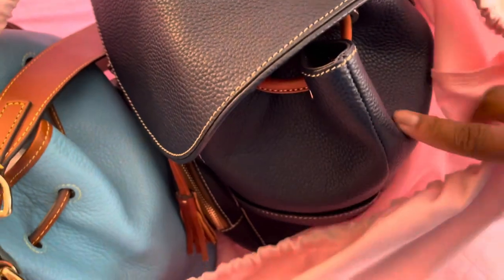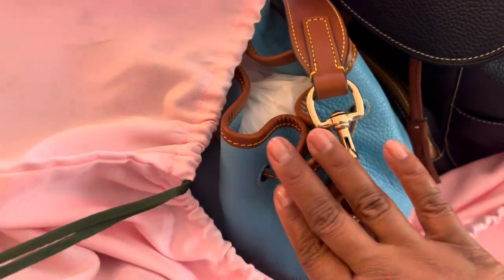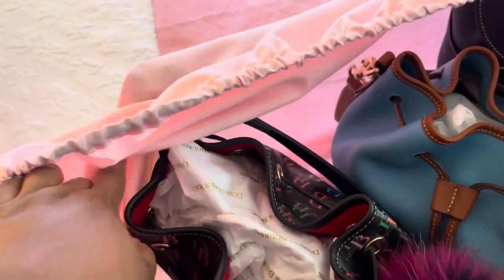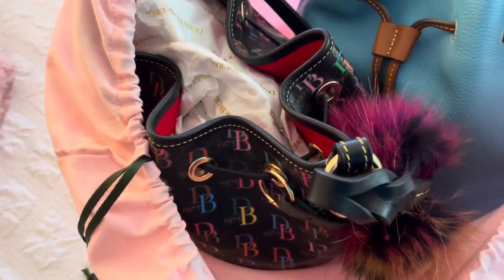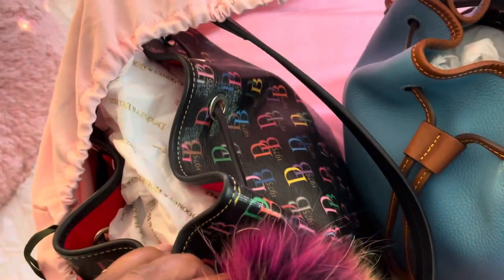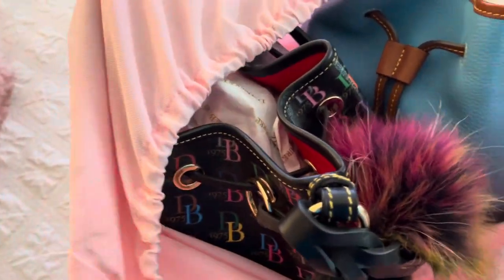So I have my Murphy large backpack in navy blue. And then I have my drawstring, what's this called? Sky blue drawstring bag. And then I have this lovely bag that I got from Suz What From for my birthday. And that's in the DB75 print in black. And look at my pompon. It's such a cutie. I so love this bag. So thank you so much, Suz What, for my bag.